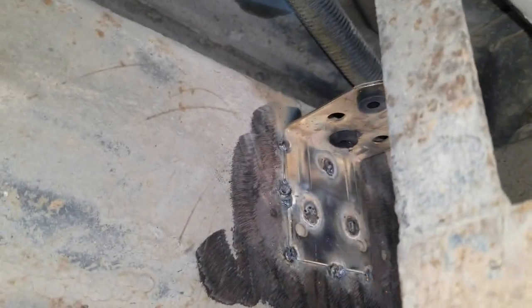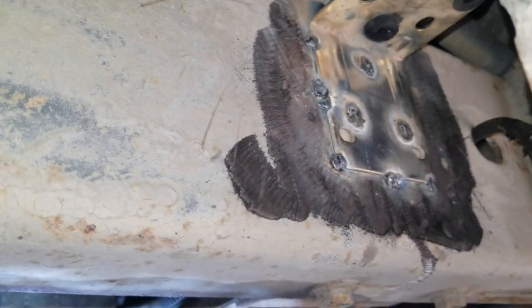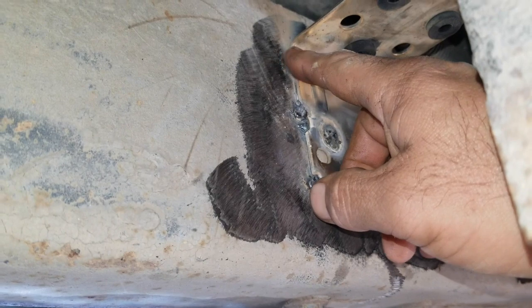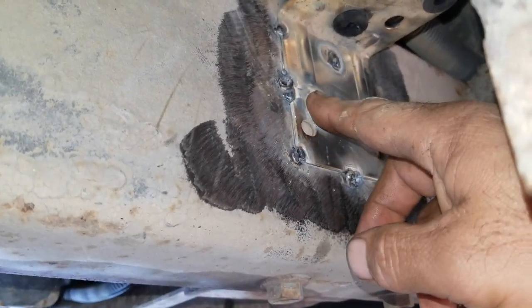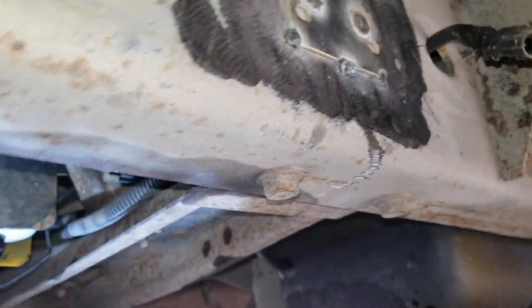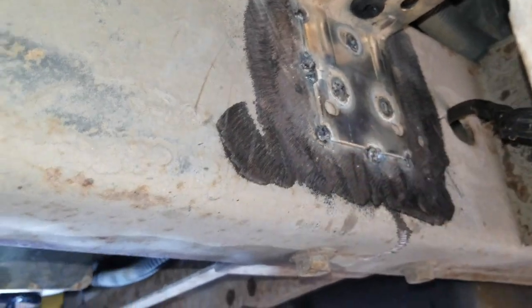I just decided, instead of trying to drill through this frame, which I didn't have any bits that would go through the frame, I decided I would go ahead and stitch it on here with the welder. I mean, this part would be a little hard to get out. I guess I could drill that out if I had to, but I could always just grind these out if I had to take this off.